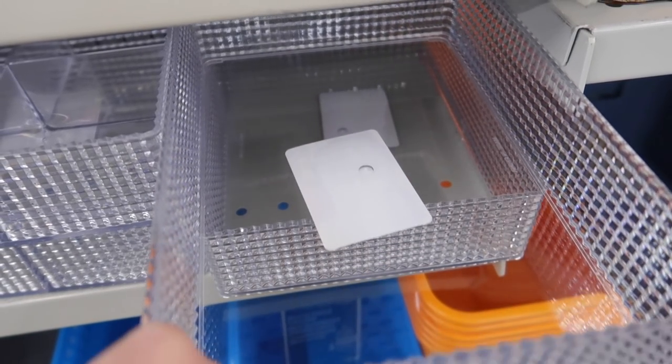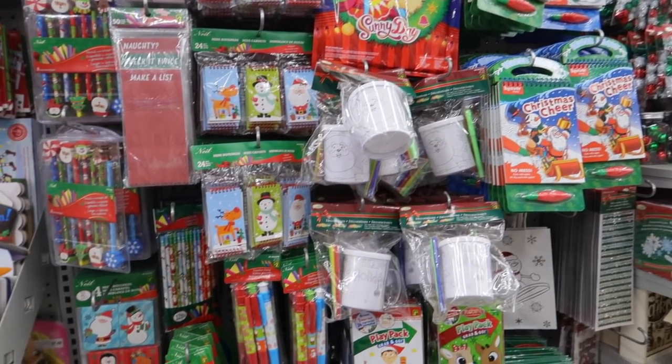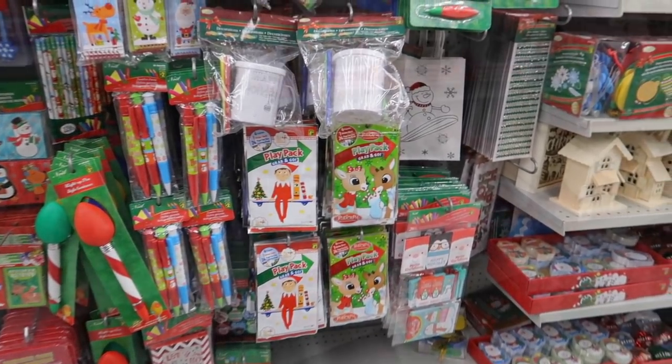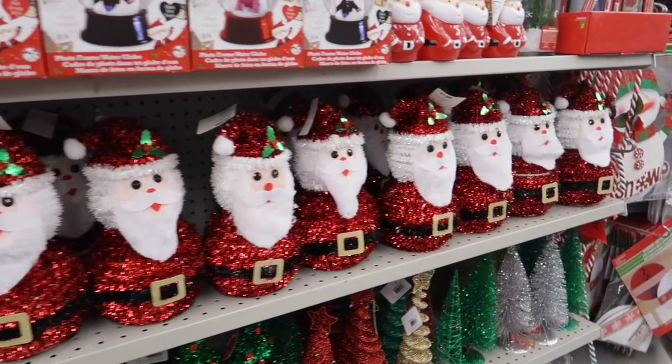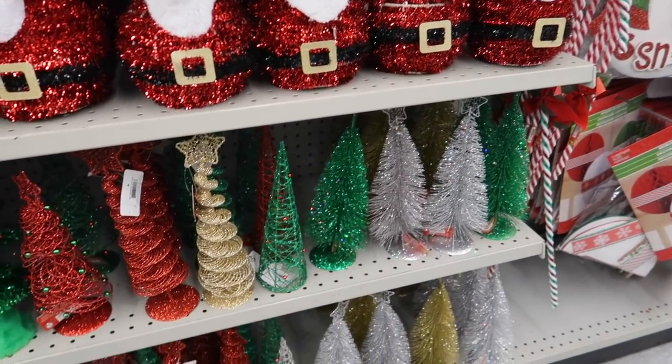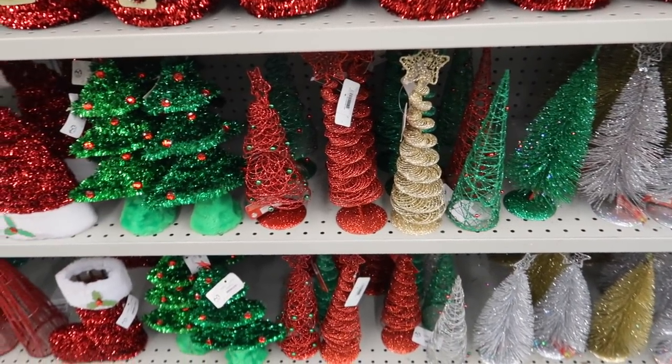And then I'm just going to pan around and show you guys some of the Christmas stuff that they had at the Dollarama. They have so much Christmas stuff there. It's crazy. And these little bottleneck trees I just think are so cute, but they didn't have any rose gold or any pink and nothing that would have fit my decor of the nail studio.